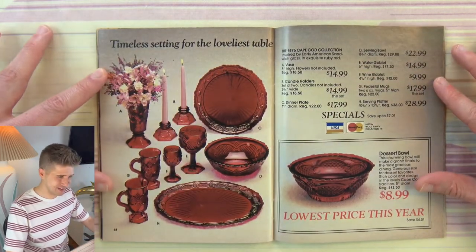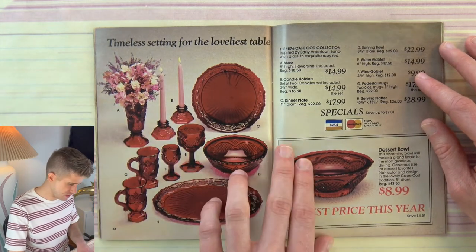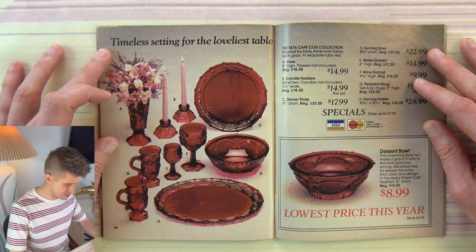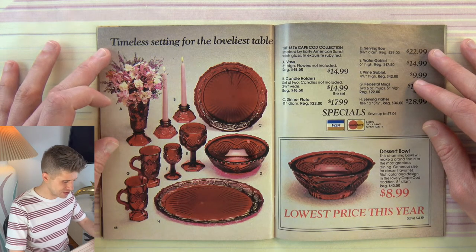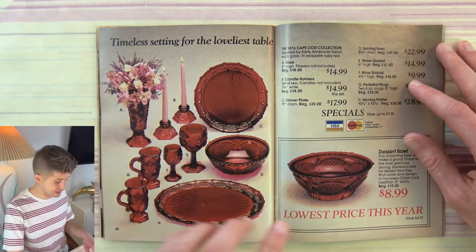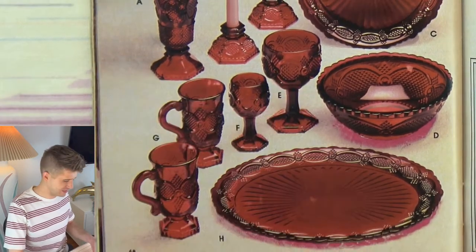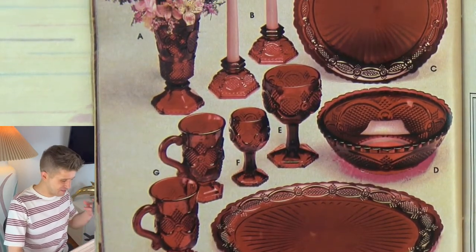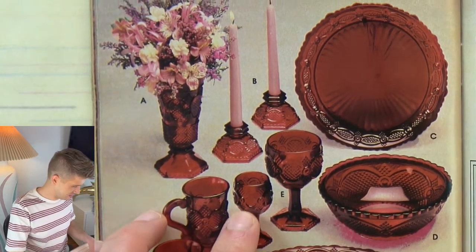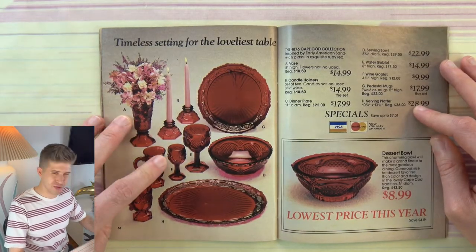Ooh, okay. Timeless setting for the loveliest table. The 1876 Cape Cod collection. Inspired by early American sandwich glass in exquisite ruby red. Very exquisite indeed. It's very faceted and very textural. Can you imagine? I bet this feels so nice to hold, that heavy diamond pattern molded glass. I feel like I see stuff like this at the thrift store a lot, you know?